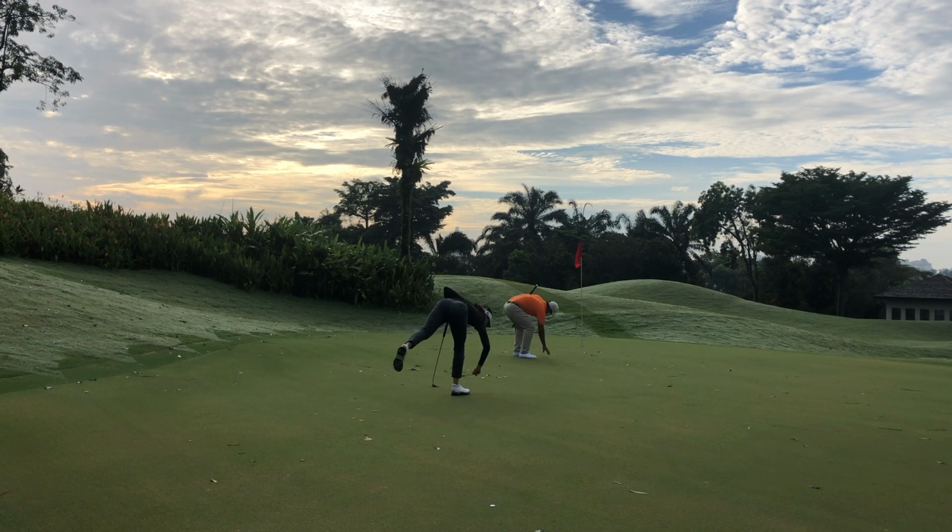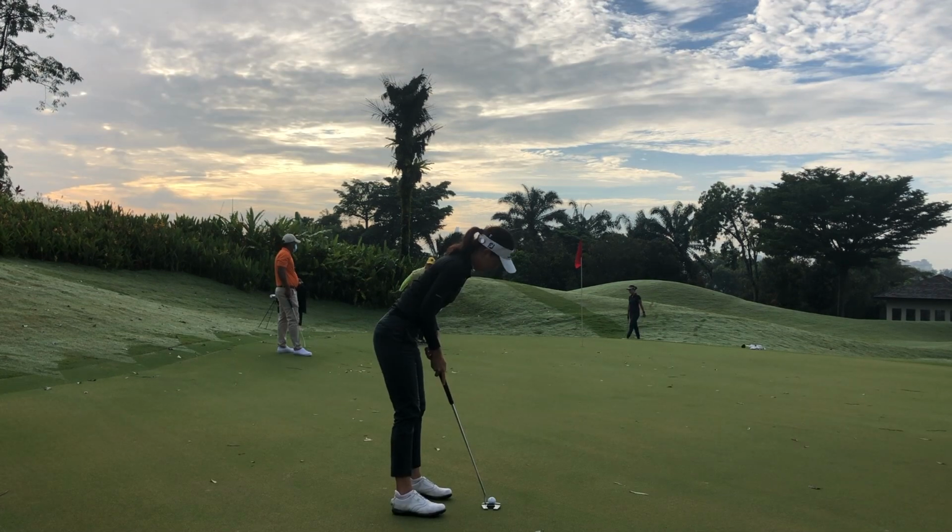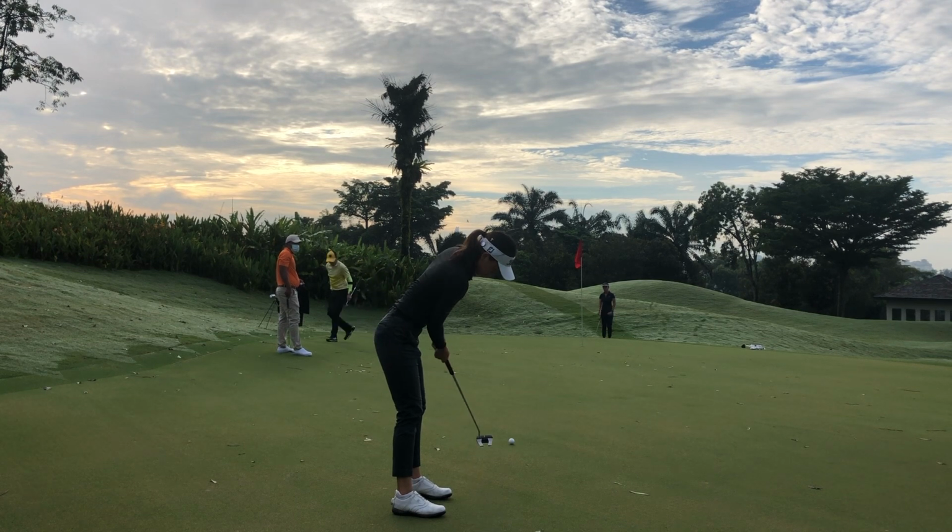Another thing that I find you need to pay attention to is green speed. Obviously when it's raining, the green speeds are not going to be as quick, and sometimes you might have obstacles in your way, like the leaves that we have on my line right here. And what's funny is, as I say that, I'm about to hit this putt way over because it ended up being a lot faster than I thought it was going to be.